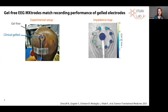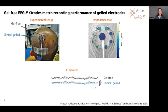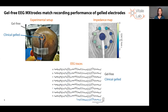So the first thing that we did was to measure the impedance between the electrode and the skin, which represents basically how good the contact is between the electrodes and the scalp. And what we found is that the impedance of the MXene electrodes is very comparable to that of the clinical electrodes, even without, again, any gel underneath. We also found that the brain signal recorded with the 2 types of electrodes is virtually indistinguishable, not only at the representative location, but actually across the entire array.